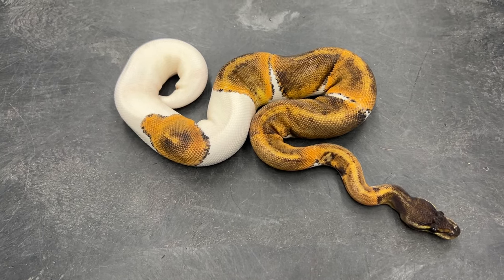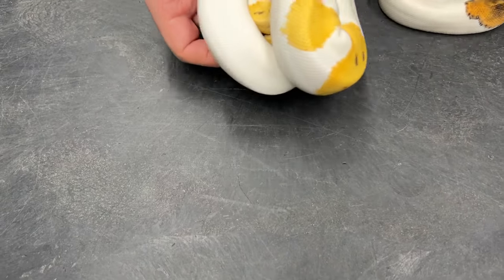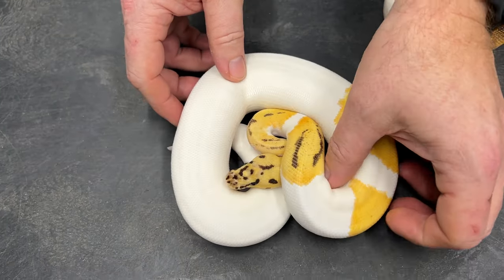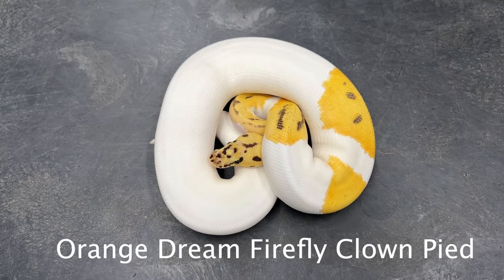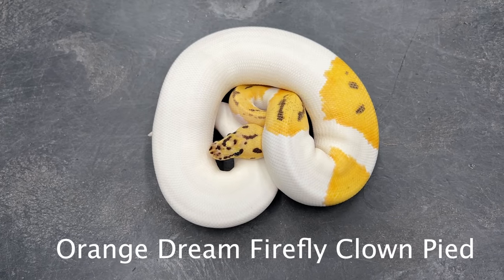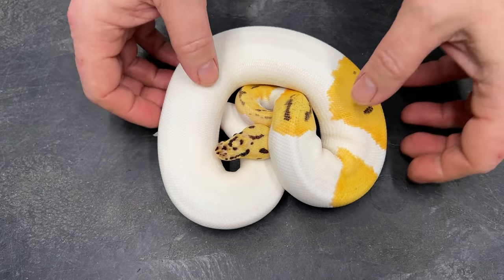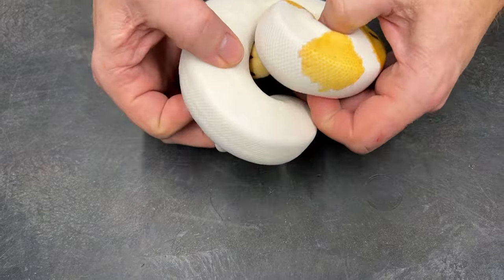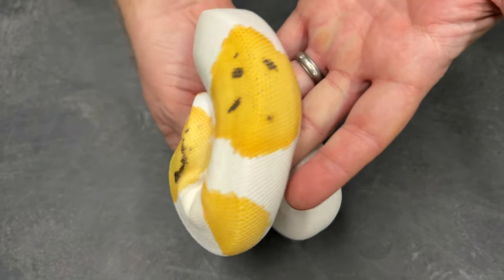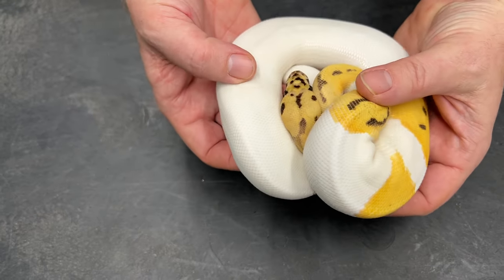Okay, my next one here, pretty much the opposite as far as colors go. This is an Orange Dream Firefly clown pied. There's not a whole lot that needs to be said about him, or her actually, other than she's really awesome. Really, really bright colors. And this one also may have yellow belly in it as well.